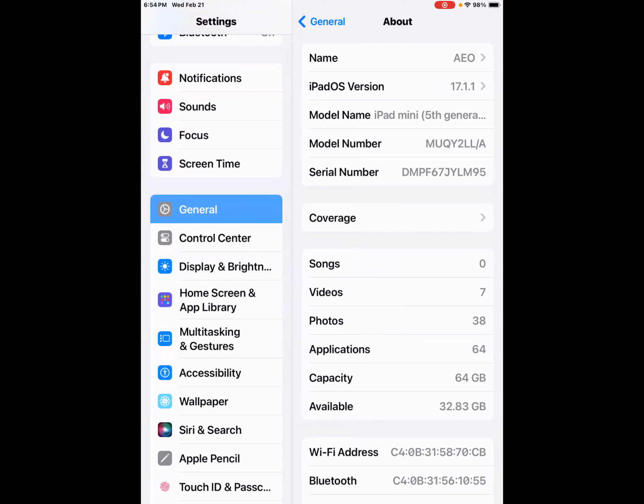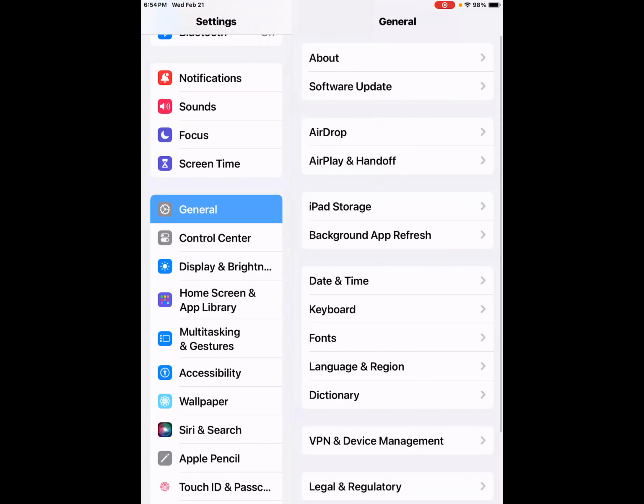Here under about, you'll see that I am running 17.1.1. Okay. If you have a number that's lower, some of the features I'm going to show you are part of a newer update. So wait until after class. But you want to go to that software update button and update your phone to see some of the features that you might not have on your phone currently.